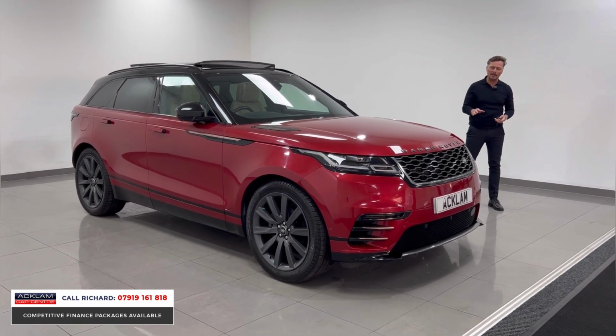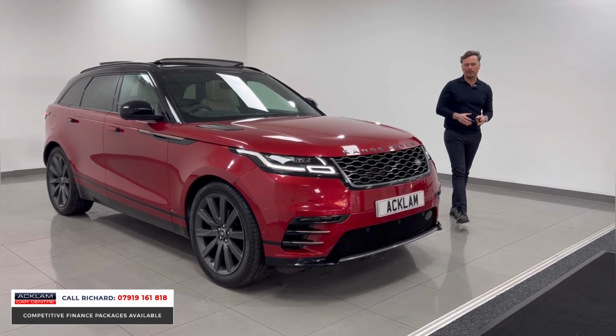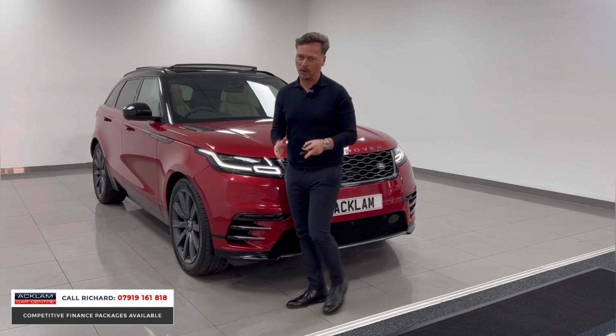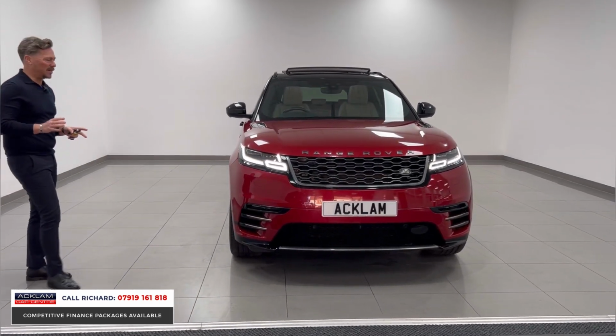The car is incredible. If you're looking for a Velar, you want one that's been looked after properly. This is that. It's got a full Land Rover service history. It's in a wonderful order throughout. The previous keeper has looked after it, and that is really important.